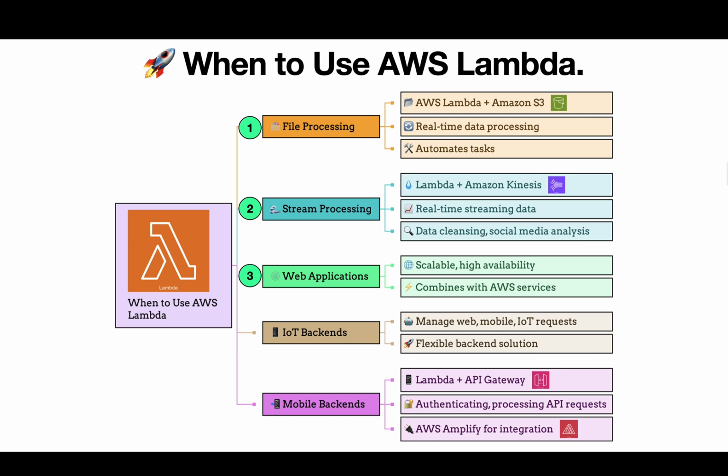3. Web applications. Create scalable web applications by combining Lambda with other AWS services. This setup ensures your applications can handle varying loads efficiently and remain highly available across data centers. 4. IoT backends. Develop serverless backends to manage requests from web, mobile, and IoT devices. AWS Lambda can serve as a flexible backend solution, responding to events without the need for continuous server management. 5. Mobile backends. Utilize Lambda alongside Amazon API Gateway for authenticating and processing API requests for mobile applications. Integrate seamlessly with iOS, Android, web, and React Native frontends using AWS Amplify.